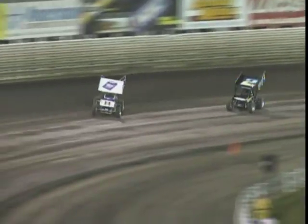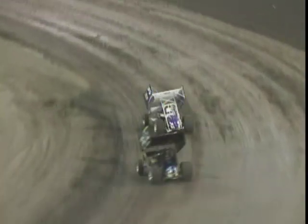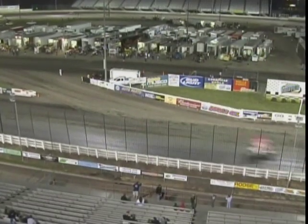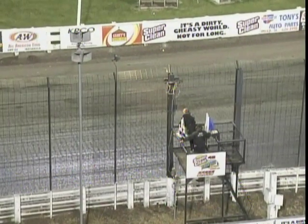White flag flies to your leader. 1 to go. Battle in the fourth spot. Keep your eye on Johnny Herrera and Brian Brown. Brian Brown has the fourth spot. Herrera right on his heels through 1 and 2. Herrera in that fifth and final transfer. He'll look to the outside of Brian Brown. Checkered flag to your winner, Matthew Reed. And after the line, the fifth spot will go to Brian Brown.